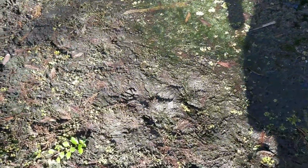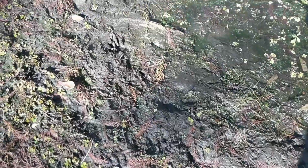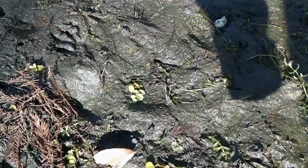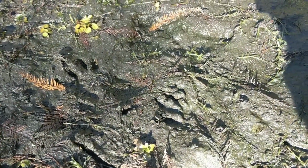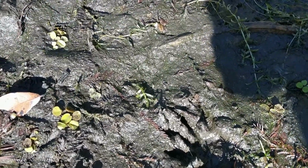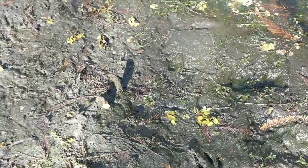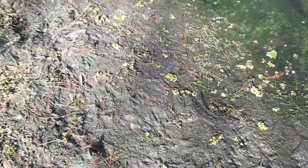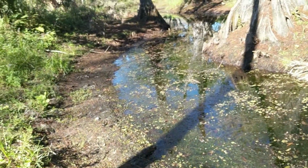Here's a nice example again of more raccoon tracks. This one's actually so clear that if you look closely, you'll see it's got little claw marks at the end of each finger. Take a look at this one too. Yeah, they've got pretty sharp claws. I would not want to mess with a raccoon. And again, walking up and down the riverbank looking for a good spot to get some fish.